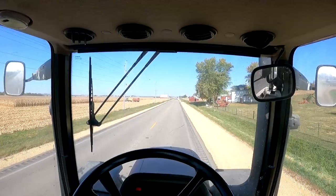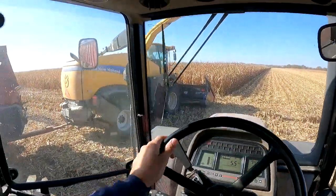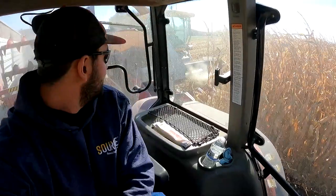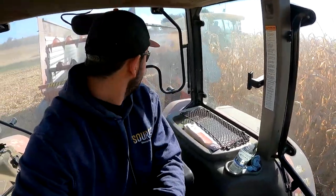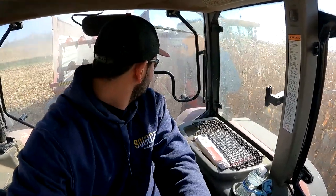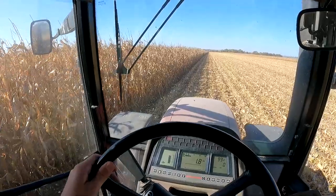So let's go chop three wagons full. Mile an hour, and if the corn's good, we'll have a full wagon at the end of the pass if the corn's good. So what we're doing right now, we are chopping earlage.